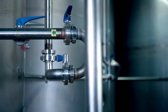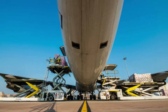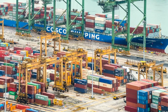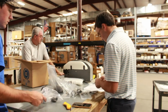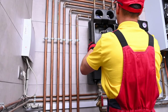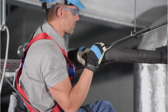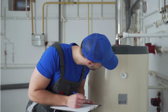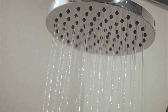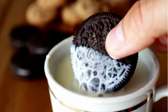The pipe, valves, fittings, gauges, and other components start at a manufacturer. They're then flown, driven, or shipped from across the U.S. and all over the world to a distributor near you. Distributors, like Eastern, then sell those parts to the companies and contractors who build everything you don't see behind the walls. Those companies and contractors install those parts, and we all reap the benefits and convenience of getting hot water for a shower, enjoying a cold soda from the store, or eating a delicious sandwich cookie.